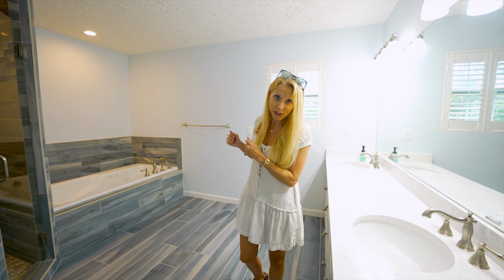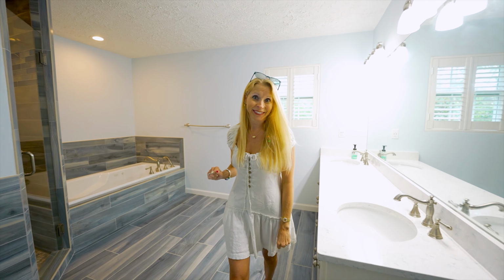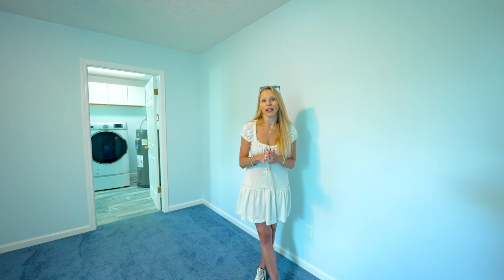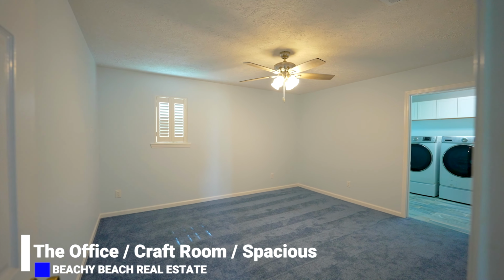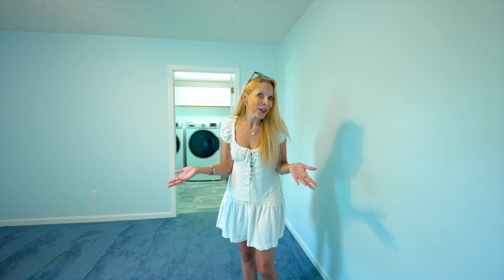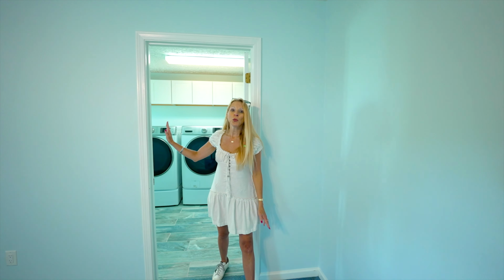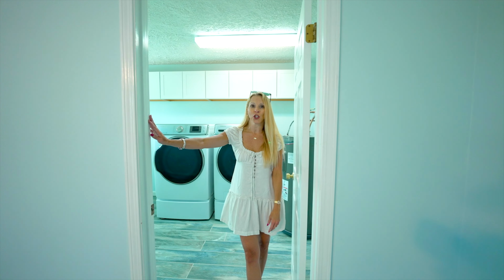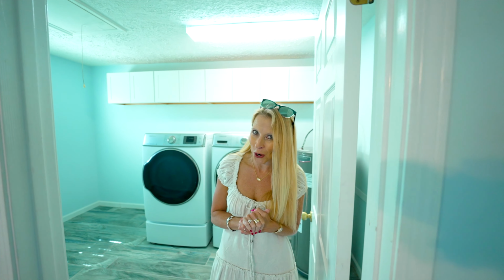I've got more to show you. Let's keep checking this beauty out. So welcome into this side room that is located in the main bedroom. As I mentioned, plenty of space. You can make it an office, a craft room, split it, maybe even a nursery if you had a new one coming along. And as I mentioned, what I like is you do have the laundry room upstairs, so you're not having to run up and down for all of that family laundry in a 4,000 square foot home.